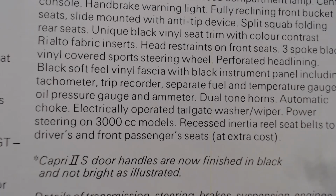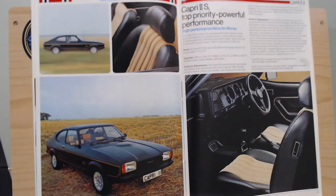It does have a little bit of a clause on there saying those chrome handles aren't on the S model anymore, they're now black. But overall, I think this is a real reminder that the S particularly really shows us that the Mark II Ford Capri really shouldn't be a forgotten Capri.